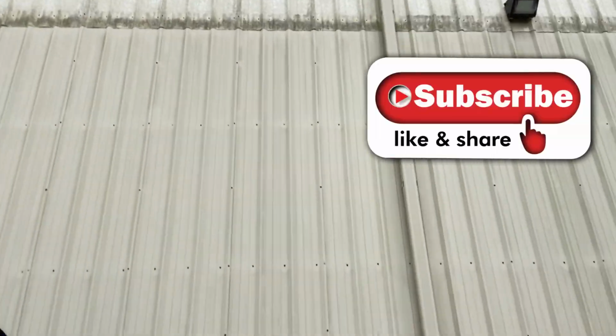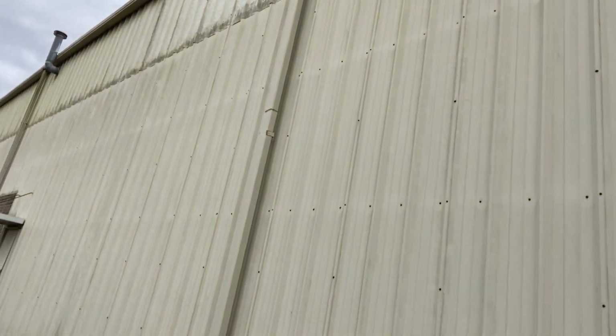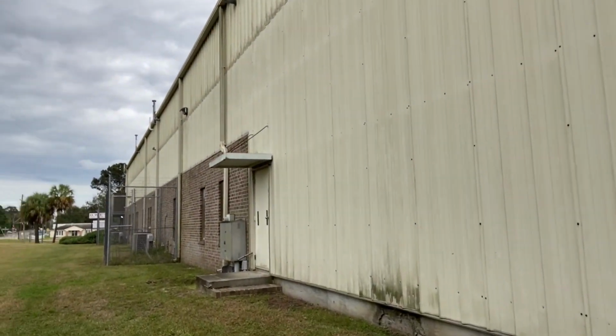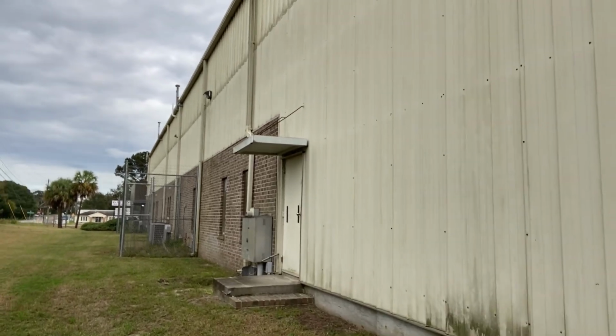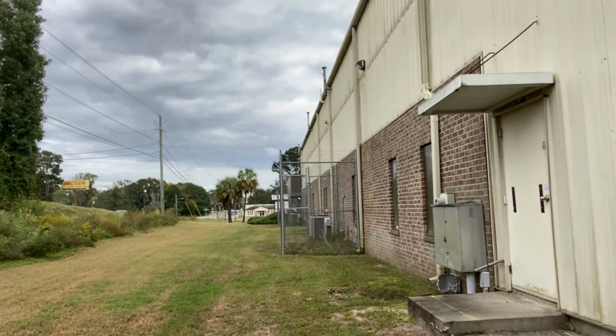All right, so we are here at this warehouse, and as you can see, it is definitely in need of some good cleaning. Obviously has some problem areas, but nothing too significant. So the story on this that I just found out is they just moved into this building.